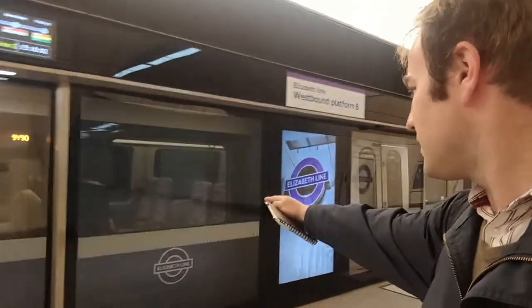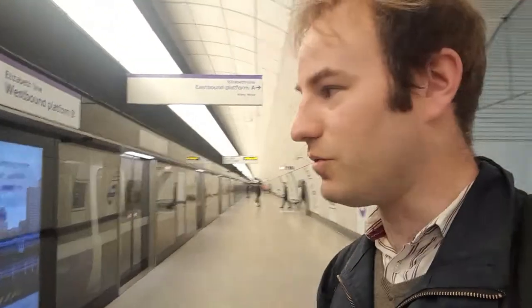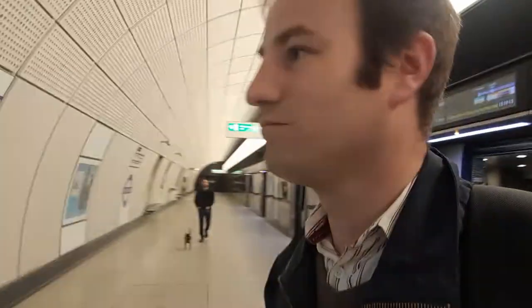Another thing I've noticed is, see those seats, the longitudinal seats, when a train pulls in, they face the other side of an advert. So when you sit there, you can't actually look out onto the station. You look out at an advert. So that's another little notice.